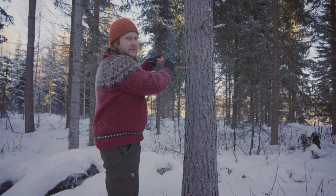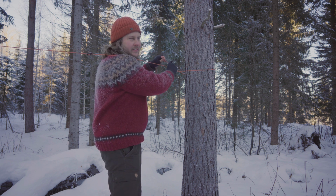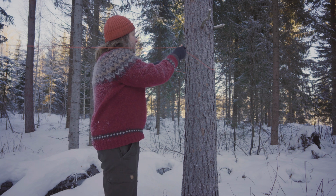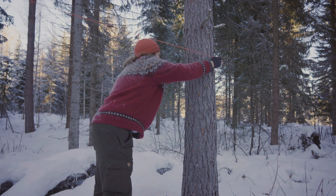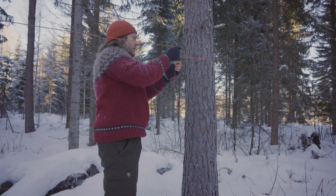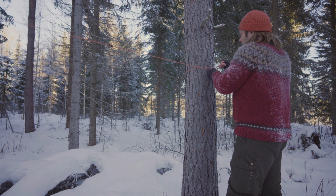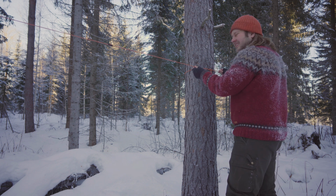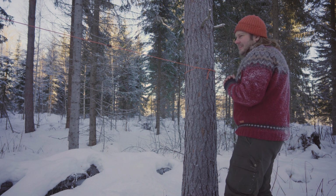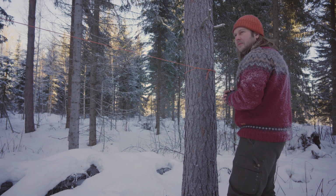It would be a lot nicer to practice these knots at home, not in the minus 20 Celsius forest. But I always forget this. This is a bit trickier knot. Alright, there it is. A bit rusty, but it works like a dream.